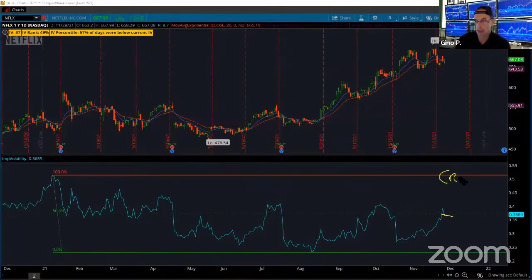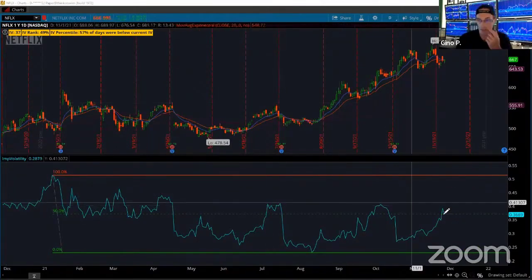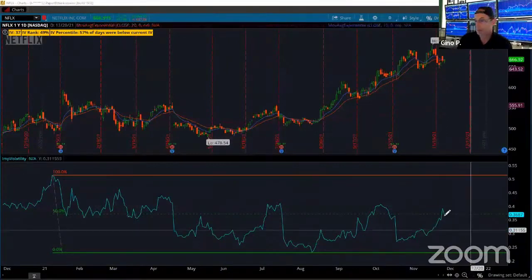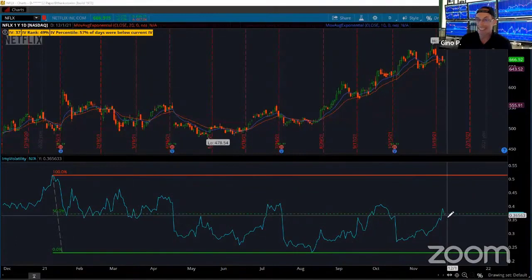So here's the question. Do I do credits or do I do debits? It's definitely not at a low and it's definitely not at a high. If you have to guess on this one, it's very hard. You have to be careful because as an option trader, if you guess wrong, the volatility could kill you. If it goes up and you're in a credit spread, it's going to make it worse. If it goes down and you're in a debit spread, it's not going to help you. This is not on your side. To put this on your side, you definitely want to do a vertical or something that's hedged off. This is a hard one to guess.